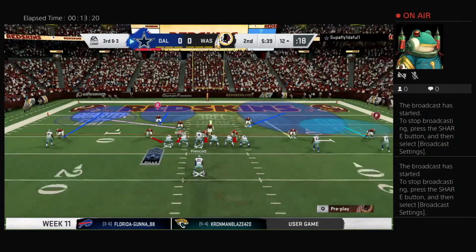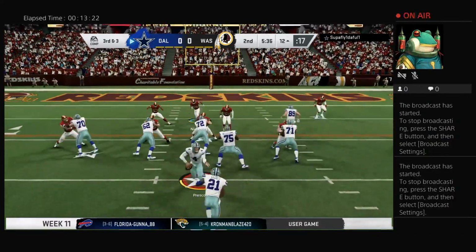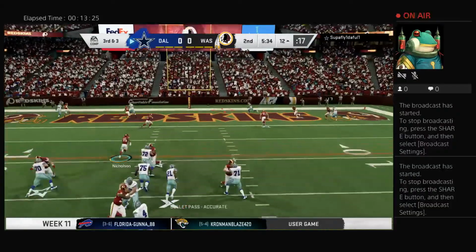So what's your philosophy here? Do you try and run the ball against a team that's pretty good against the run? What if you're a pretty good running team?